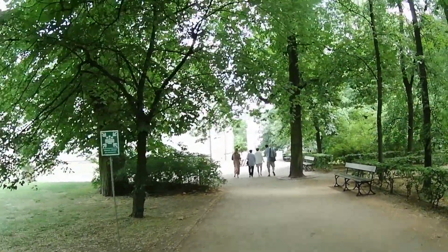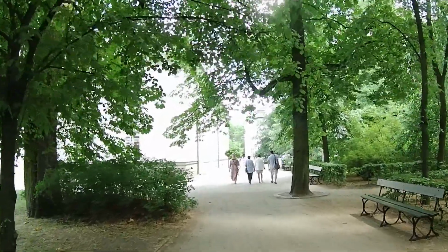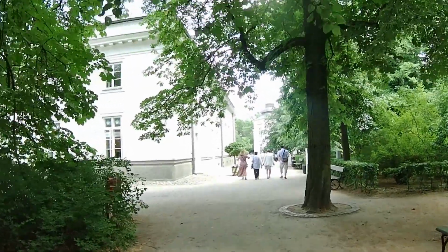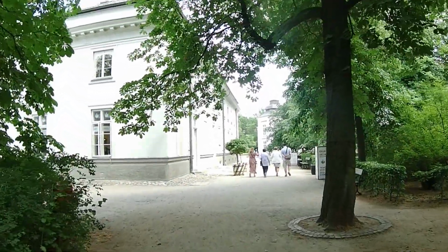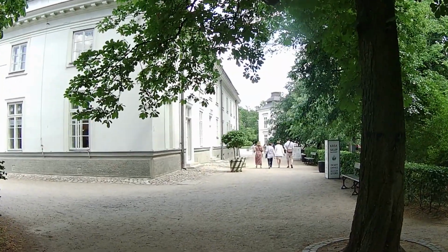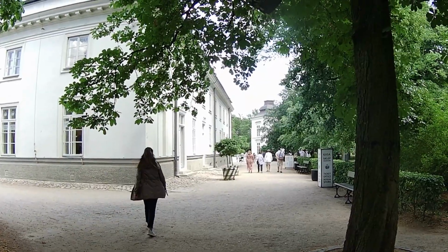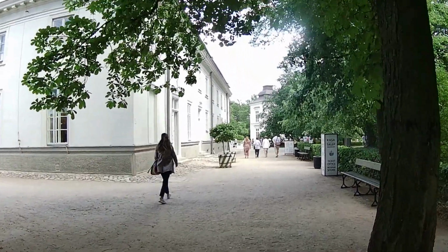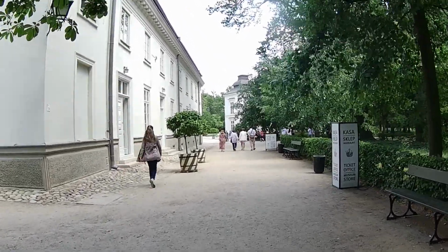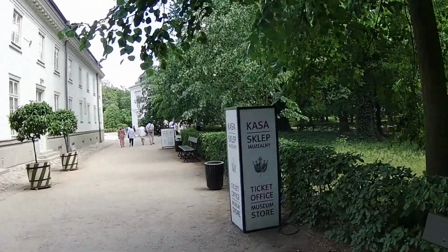We've got our Palace Myślewski. Oh God. Polish people must love it when native English speakers try to pronounce names of things in Polish. One more go. Pałac Myślewski. Myślewski Palace. Whew. Cut, edit, take 27, done it.